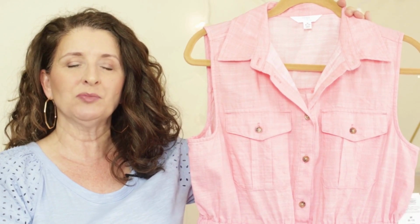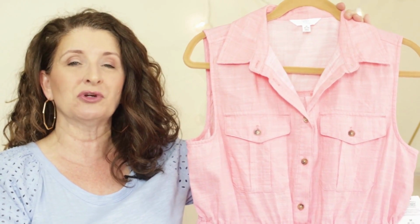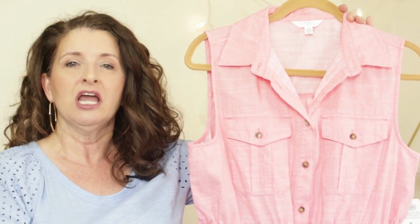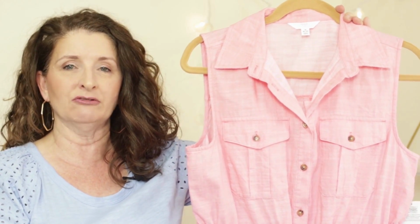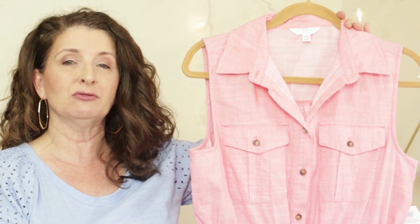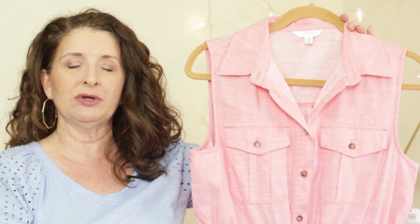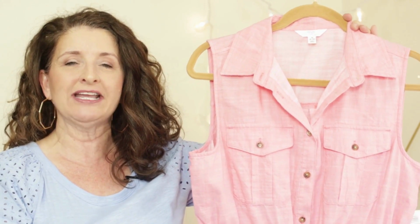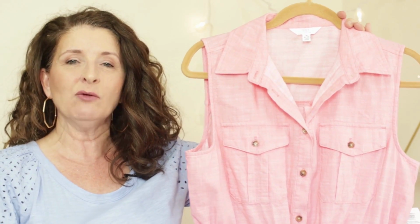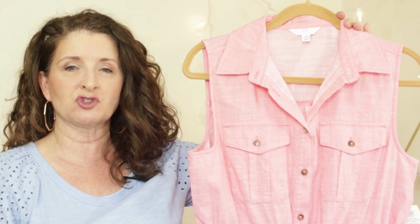I think that the shade of pink is universally flattering. As you know, the color pink is very much on trend for spring and summer 2023. I do want to point out that this particular dress has no give. Although this fits me perfectly right now, I fear that it's going to shrink. So before I pop the tags off, I'm going to try it in the next size up, and that way I can allow for a little bit of shrinkage in the dryer.